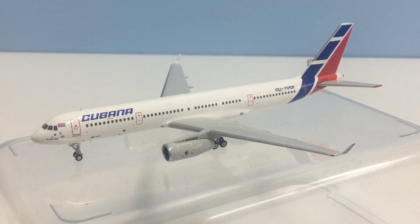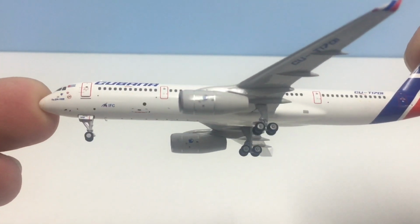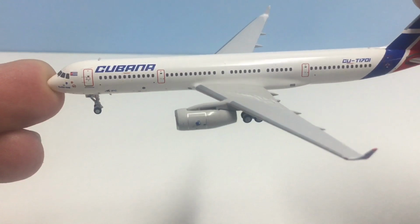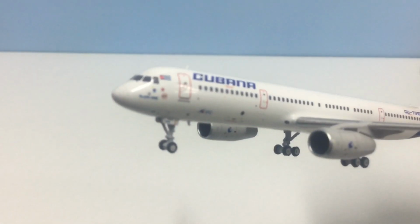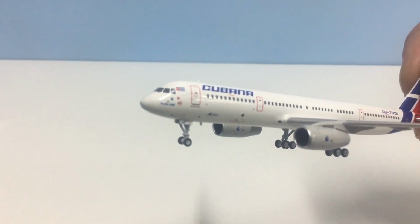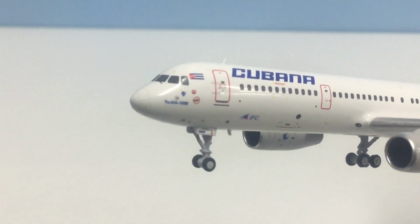So our third category is the printing and the quality control. I wax lyrical about NG Models printing standards all the time, and this model illustrates it once again. Really classy printing. Look at those nice silver engine panel lines. Even at the nose, these are so fine, it's hard to get focused. Let me try. Look at the nose cone lines there.